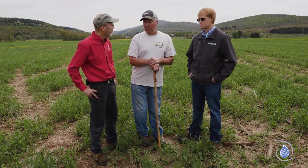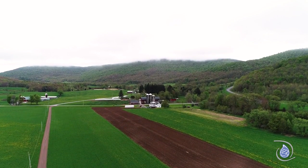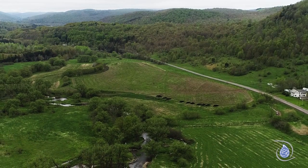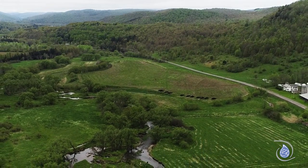Another benefit I've heard farmers talk about is trafficability on these fields in the early spring. You've got a growing crop which is taking some of that moisture up and transpiring it into the atmosphere, makes these fields so that we can get on them a little earlier with equipment and get going.